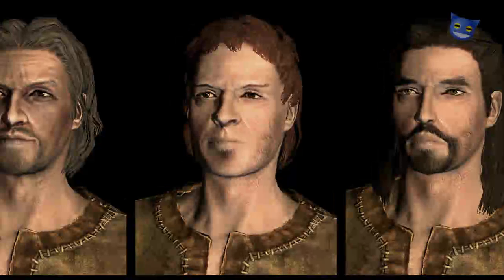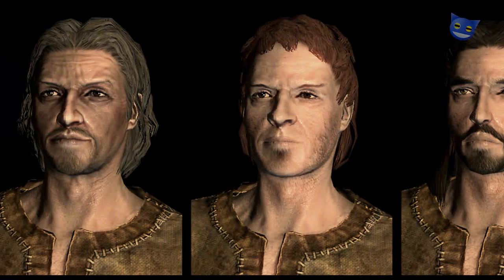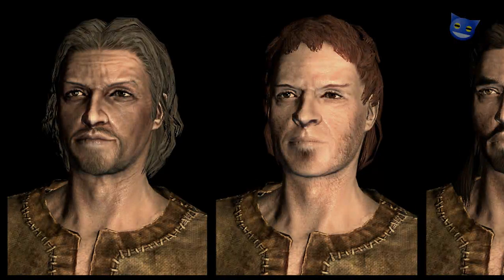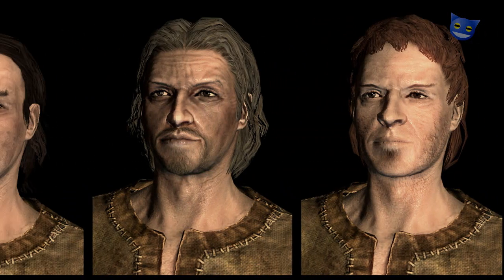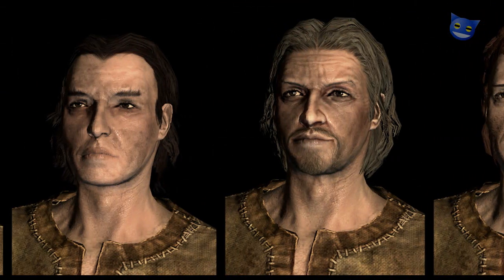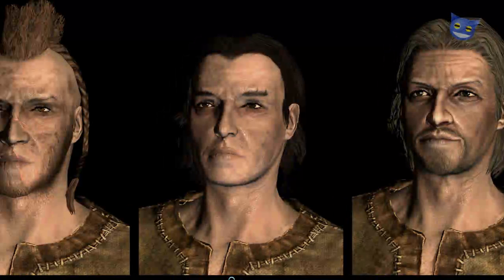The Bretons, I suppose, are not that exciting a race, really, and they are a little bit more like a generic filler race almost. I suppose that's why a lot of people overlook them, apart from their magical abilities.